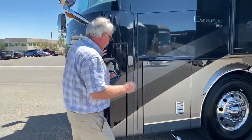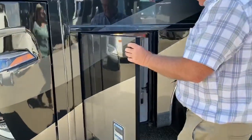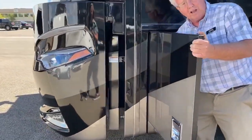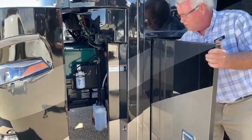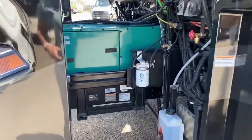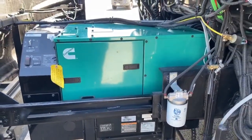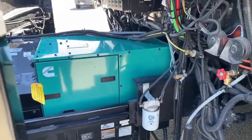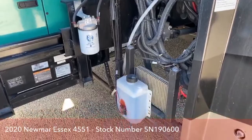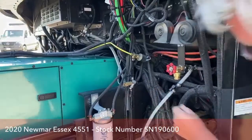While we're right here, I'm going to point out something else about this Essex. A standard feature on this is a 12.5 generator. And this generator is on a hydraulic slide-out tray. So as you can see, a Cummins diesel 12.5 generator. Everything you'd need to do as far as checking oil, service is right here, easy to access. You can also see there's windshield wiper fluid. You can tap into your water system. You can tap into your air system.